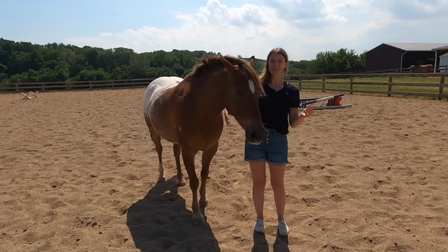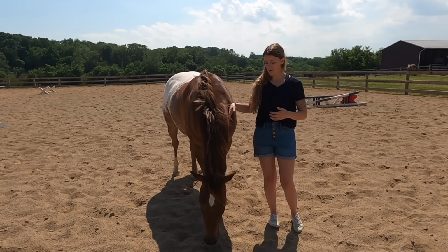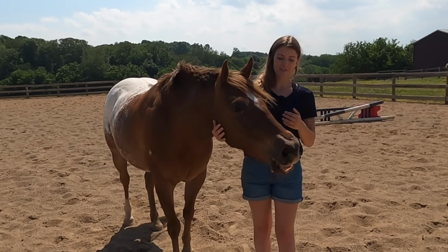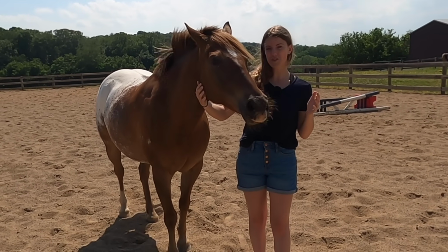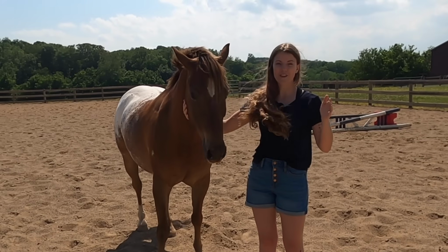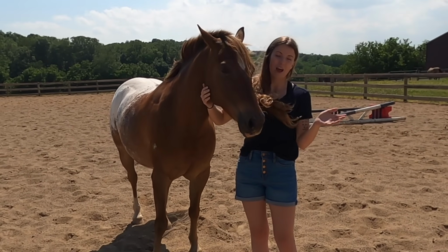So I usually start this in the round pen, and once I feel like I have pretty good connection with the horse, then I go out into a larger area. And when I'm in the larger area, this is where I like to start playing with obstacles, just because I want to keep their attention on me and focused on what we're doing rather than figuring out they can just gallop away, even though that happens sometimes.